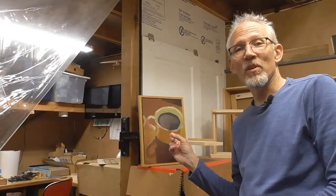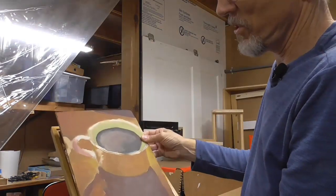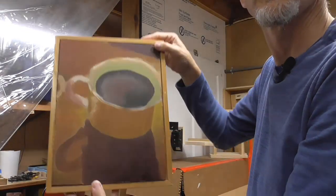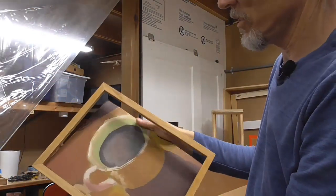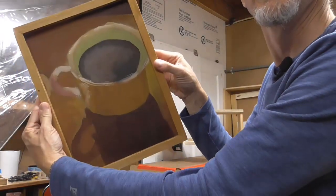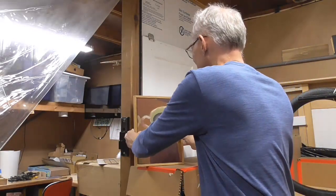Here's some of Charlie's artwork. I decided that I would try and make a frame for it. Originally, I was going to put it in front, sort of like that, but I think Charlie likes it a little bit better if we flip it around and do it more like a traditional frame. Maybe like that. That's something that's going on in here.